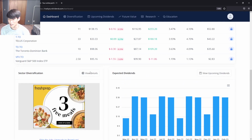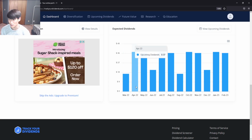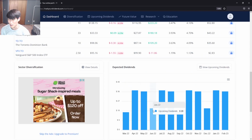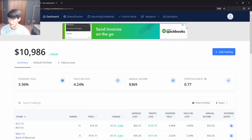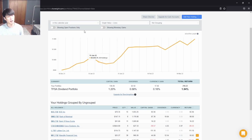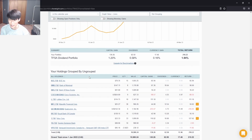So that is the portfolio. Here is the expected dividends for March. Here's for April, May, June, July, and so on and so forth. Of course, it has shifted a little bit, which is completely fine. So that is trackyourdividends.com on that side of things. And then we'll head over to ShareSite to see the performance of the portfolio here. So everything is updated already with the updated positions that we purchased today, this week.